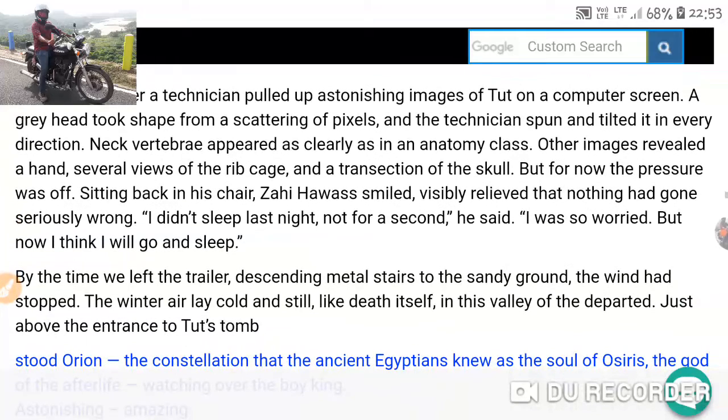So back in the trailer, a technician pulled up astonishing images of Tut on a computer screen. Back in the trailer van, where the CT scan machine and the computer screens were placed, they put up astonishing images of Tut on the computer screen. I showed you just that Tutankhamun's images were created. A gray head took shape from scattering pixels. You know what pixels are, those square-shaped blurry things. So from scattered pixels, a complete image formed, and the technician spun and tilted it in every direction.